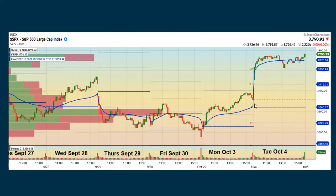Intraday, so here is the gap. We gapped above R1, even went above R2. We shot up here right at about 3,800. This was the midpoint for R3. We kind of did the smokestack look for a while. It looked like we were going to come back down. We did not quite get down to R2. We were able to bounce back up from that and then close right at the high. So that's a pretty solid looking day overall.